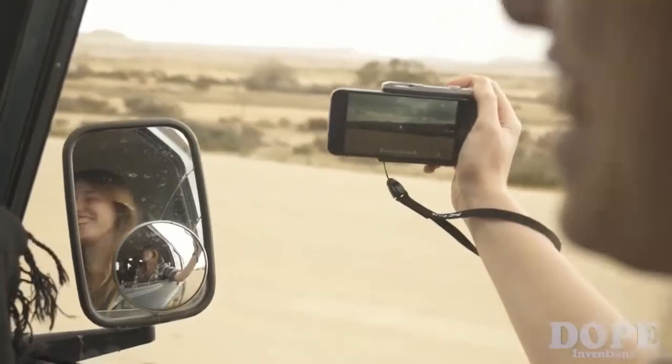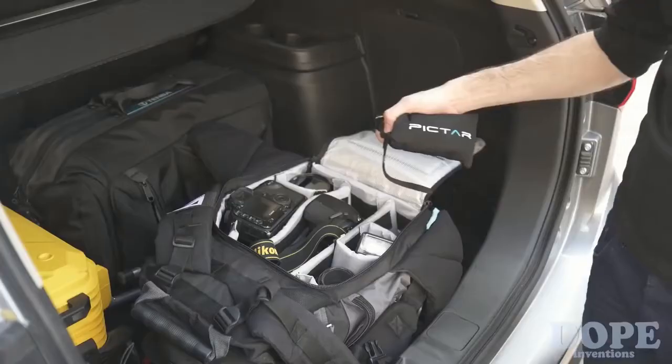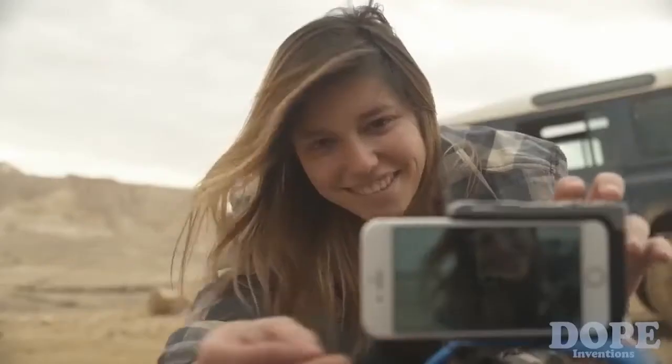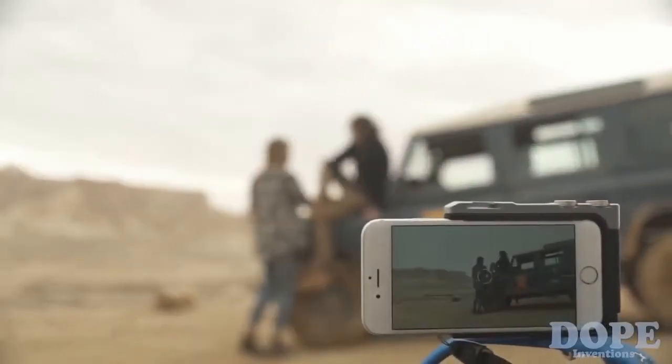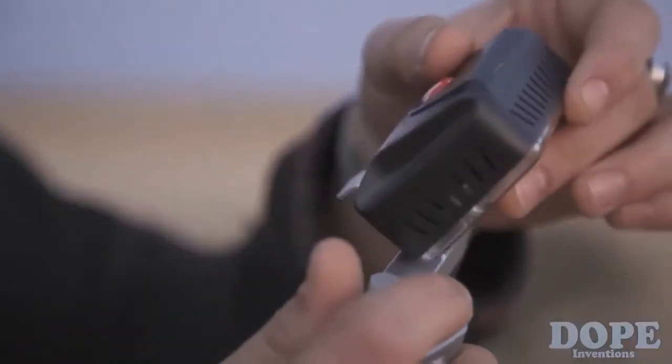Pictar comes with a comfy wristband to keep it secured, and also a padded case to keep it safe in your bag. A standard 1/4-inch connector on the bottom lets you connect any tripod for extra creative shots. And a cold shoe connector on top is useful for any flash device or microphone.